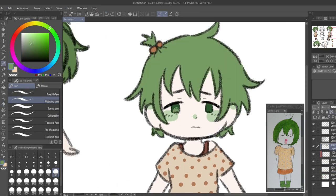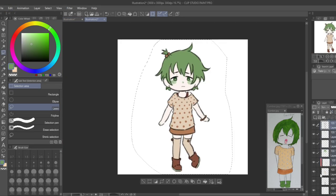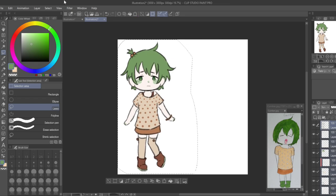With the design all figured out, I wanted to make her a little bit of a reference sheet to both show her final design and a bit of her personality.